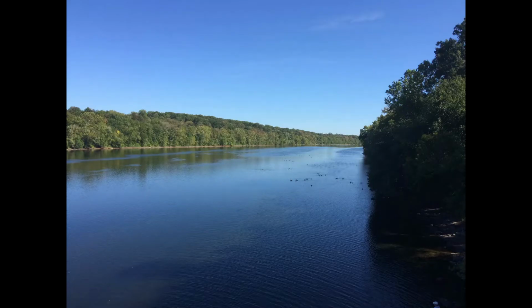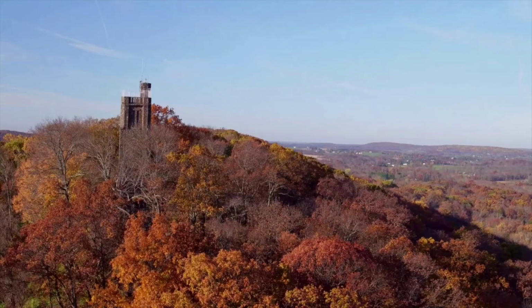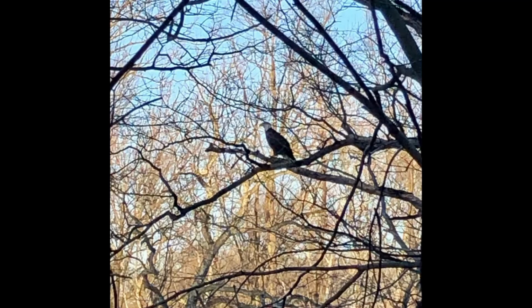But I'm going to leave the big history and saunter up along the river to some less crowded but highly significant locations.